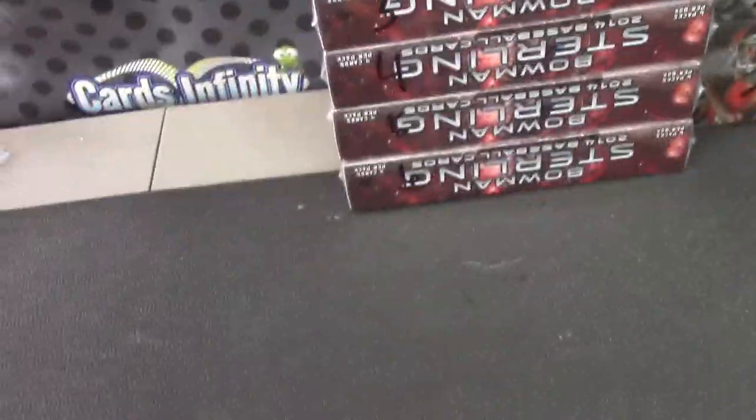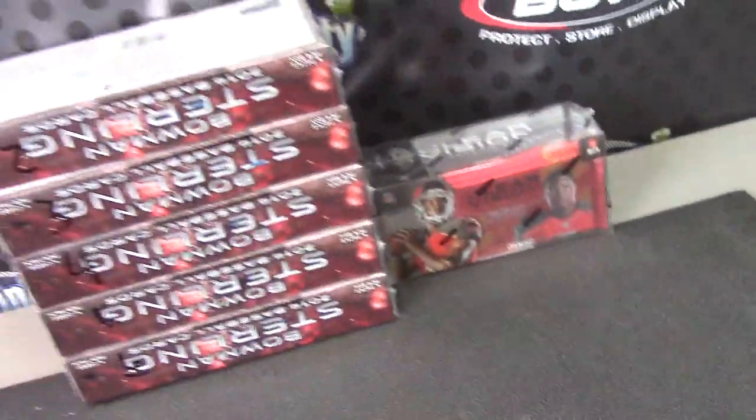Here we go. 2, 3, 4, 5, 6. Matt, you got to try two of these Bowman Sterling. Number 6 and number 5. Bottom 2.